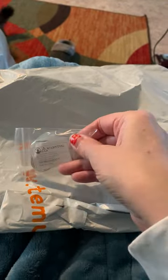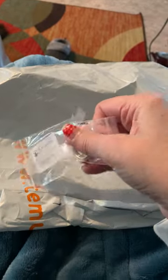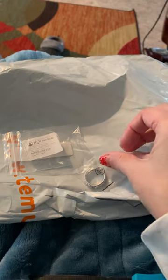This is a pretty ring. I am not big on real big flashy rings. It's not my thing. I did get a size 7.